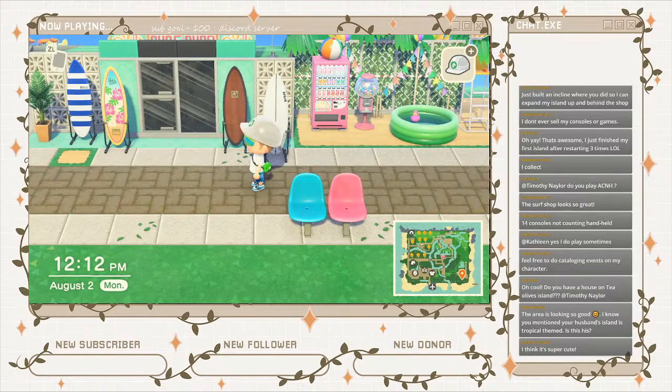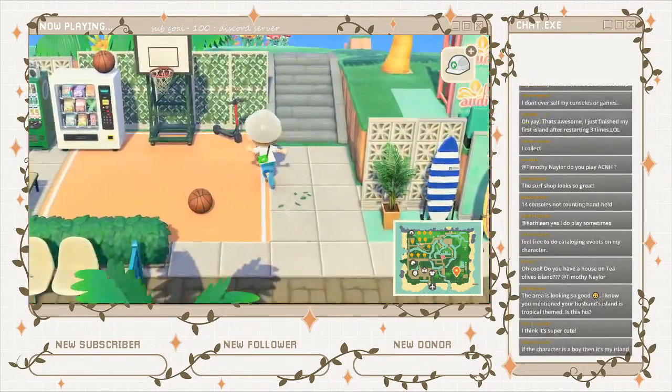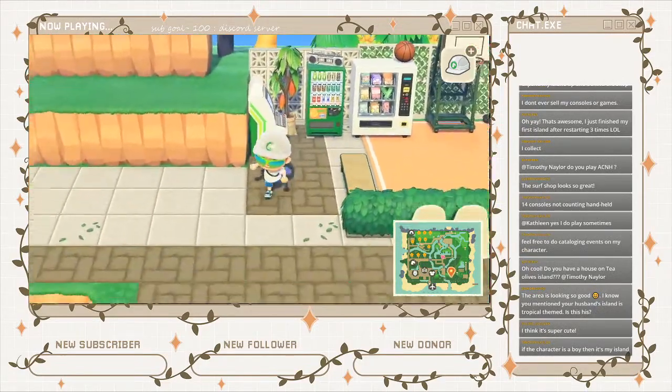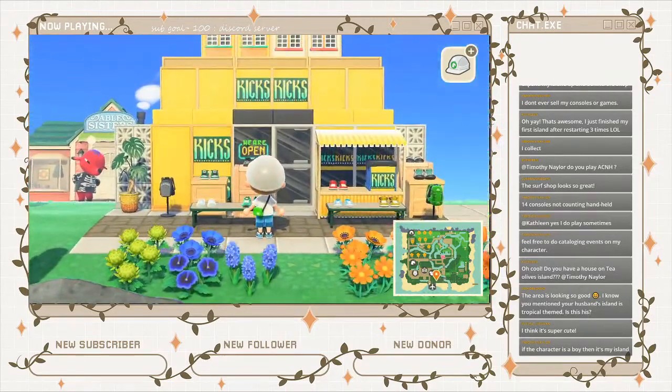I'm waiting for his response. So there's the surf shop. Here is the basketball court that was attached to the shoe shop, but I moved the shoe shop. So the shoe shop is over here. And that's all I've gotten done so far.